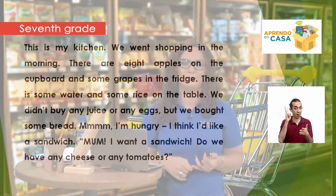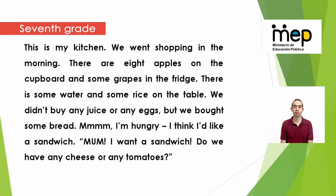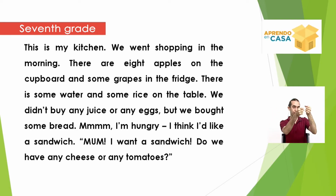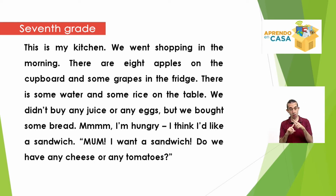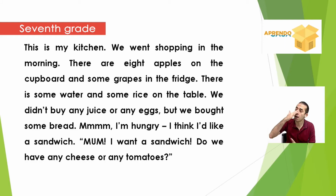Let's read together. This is my kitchen. We went shopping in the morning. There are 8 apples in the cupboard, because it's inside, and some grapes in the fridge. There is some water and some rice on the table. We didn't buy any juice or any eggs. We bought some bread. Mom, I'm hungry. I think I'd like a sandwich. Mom, I want a sandwich. Do we have any cheese or any tomatoes?